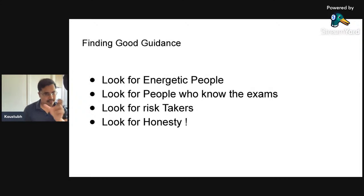Risk takers, as I said, not the traditional methodologies. Look for people who know the exams, who have given the exams. That helps because they know how to optimize the learning for that particular exam. More importantly, look for honesty. It's very difficult to find honesty in the education sector, especially in India or our country, because it has become a business.